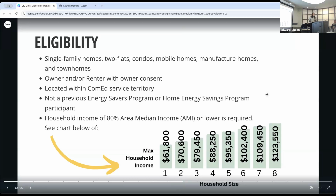But it's open to owners or renters. You just have to get owner consent. Located in ComEd service territory, really, that's the big one. As long as you have a ComEd utility account number and you're under the income requirement, you would receive the free energy assessment and potentially be eligible for further services.